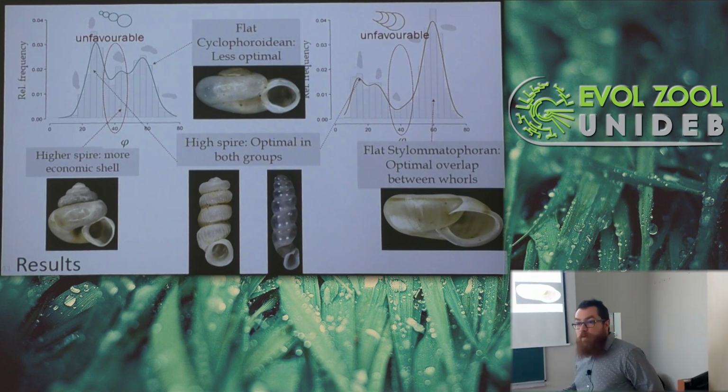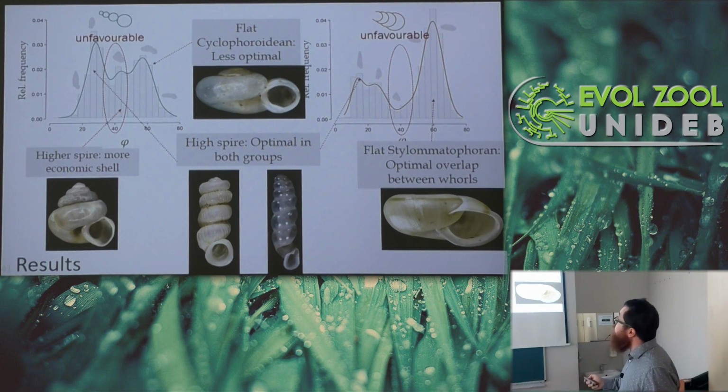There are examples, but in the whole, whatever, 20-something thousand land snails, there are very, very few examples where in flat groups there are high-spired members. So it's not adaptive. It cannot be adaptive. It's just by chance it happens.